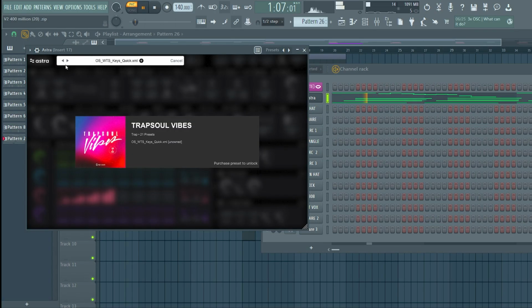Fam, you can't tell me that's not a dope feature. That's super fire. I'm not gonna lie. Let's go through some more presets.